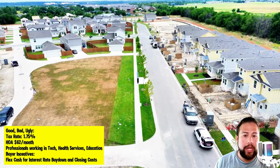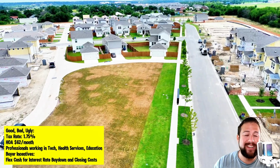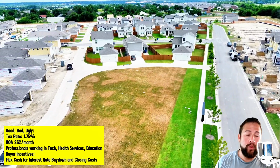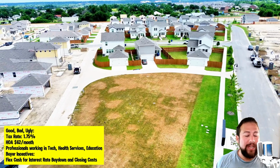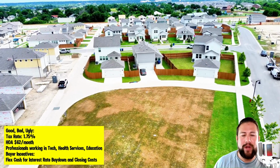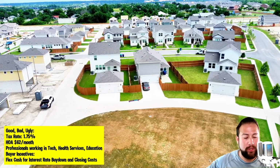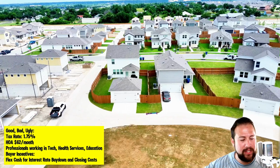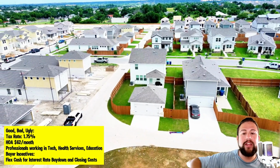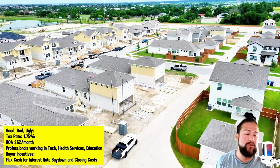So location. This community is located in a great area. You're in the city of Round Rock, Texas, which is central to Williamson County. Because you're already in a pretty well-established city, you have all the conveniences nearby that are already done. Usually with new master plan communities, you kind of have to wait for the grocery stores to come and for all the other conveniences to come because it's too new. But here you're getting the best of both worlds, where you're getting a brand new home in an area that's already developed, so you don't have to wait for that.